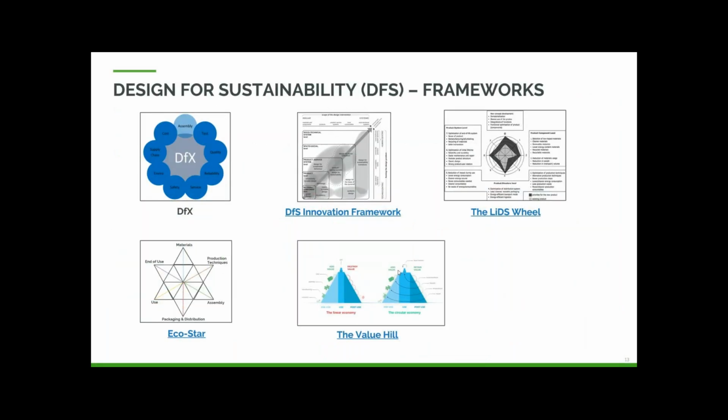All right, real quick on these. I'm not going to spend a ton of time here, but I do want to leave you with this presentation and these links. These are some of the best design for sustainability frameworks that we've seen. A really easy one to start with is the LIDS wheel. It's general rules of thumb that really any product lifecycle practitioner could appreciate.